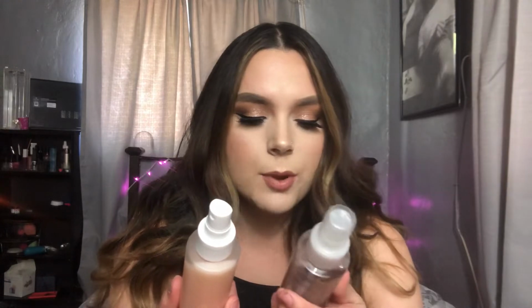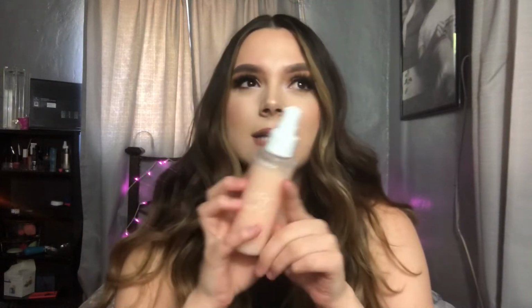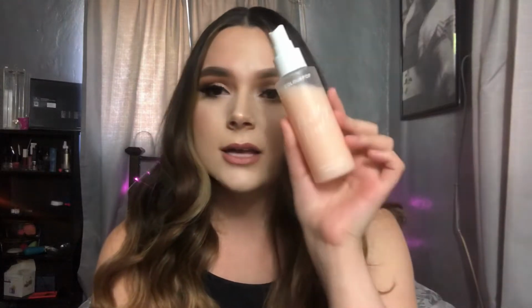Okay, so I am going to be talking about a few sprays. One's a setting spray and one's a primer, set and refresh spray. So this one is my Pretty Fresh spray. This is a setting mist and it has hyaluronic acid in it. For setting, I don't think it does a good job setting makeup, but I do use this to pair up with this guy. So I put this on first and then I go in with this Pretty Fresh setting spray, and this just helps hydrate.